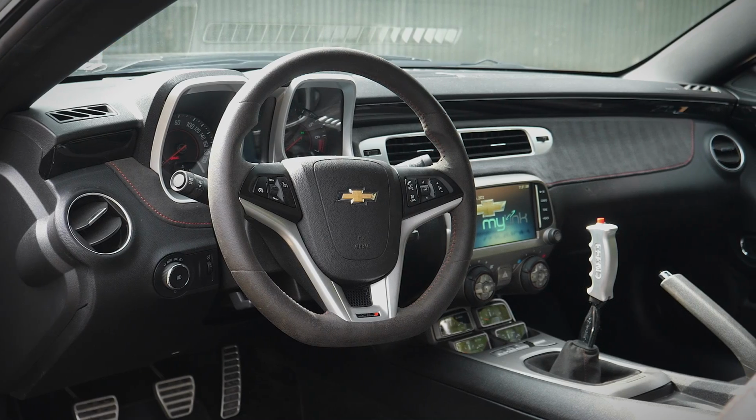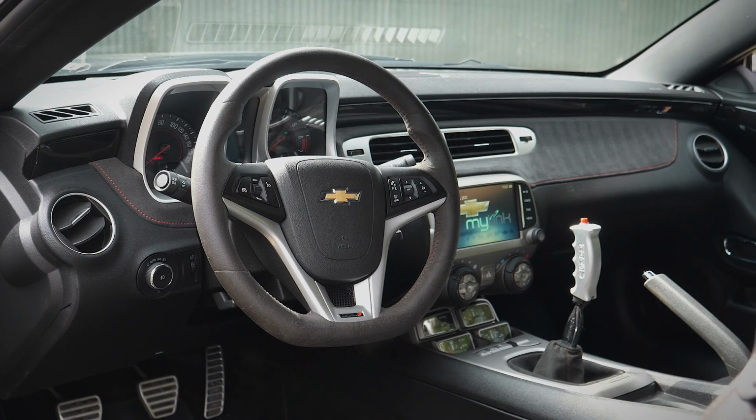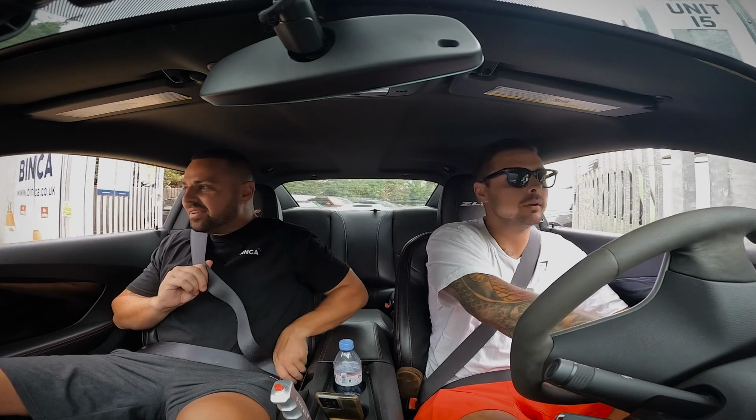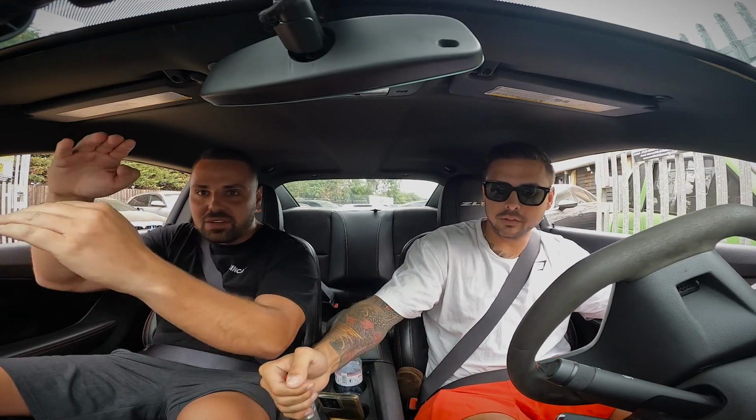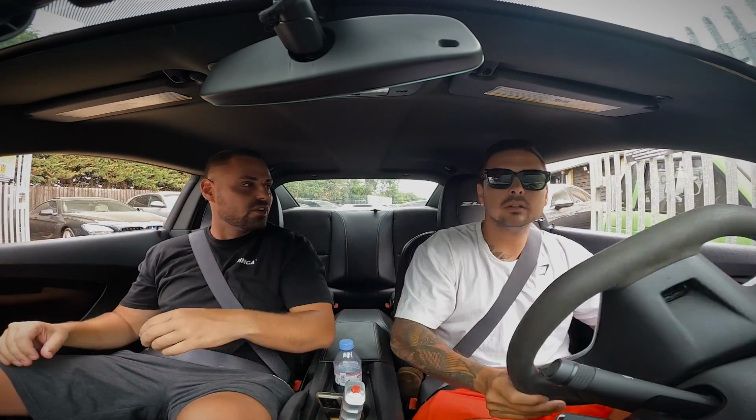This interior is quite, I know you say it's basic, it's quite a nice place to be though, isn't it? Yeah, it's alright, you just can't see anything. The amount of blind spots in this car is unreal. Mate, the windows are really shallow. Everything's really low, you're really sat inside there, aren't you?